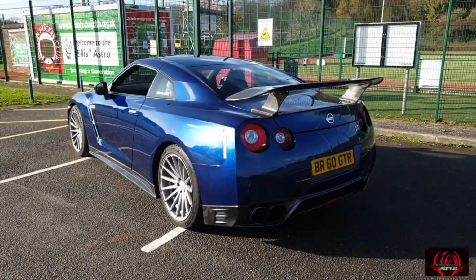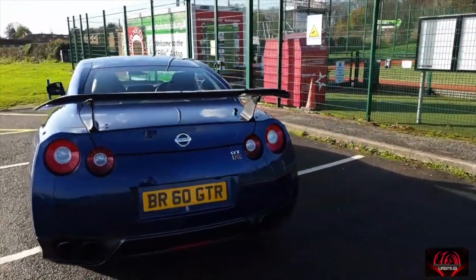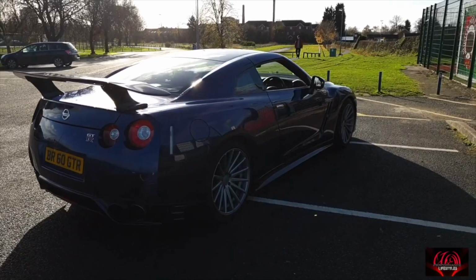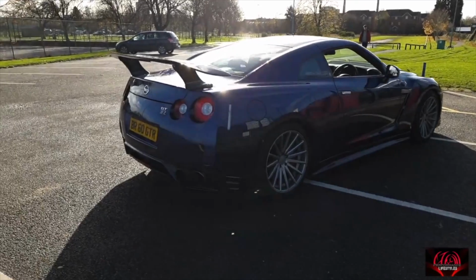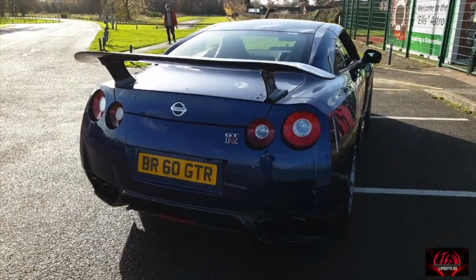What a stunning colour. I've not been a big fan of blue cars overall, but for the GTR, the DBA model, blue was up at the top of the list for me. It had to be a blue one. There's too many white ones floating around, and it just had to be something a little bit different.